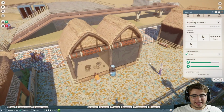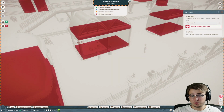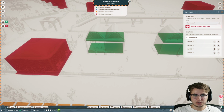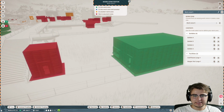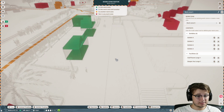Just to suffer? Okay, good to meet you, Hung. Now, Hung is going to need a work zone, which they do not currently have. It's going to consist of those two exhibits here, this keeper hut area, and then this mega staff resting facility out here that, again, we're just not talking about yet.